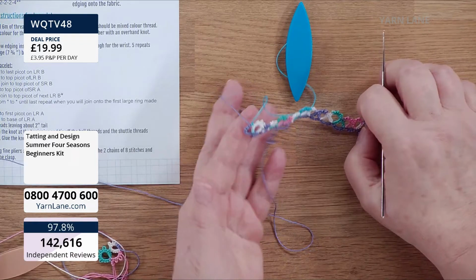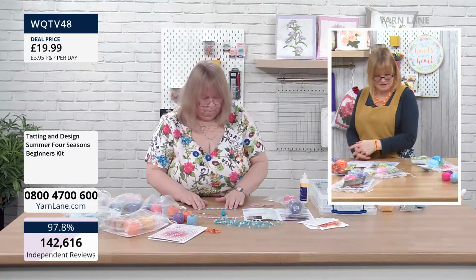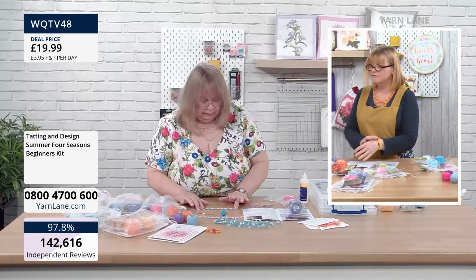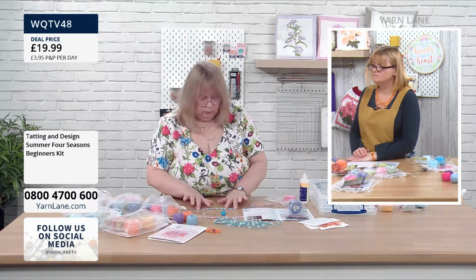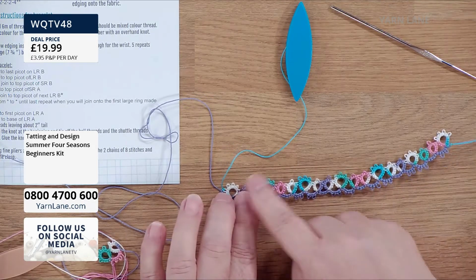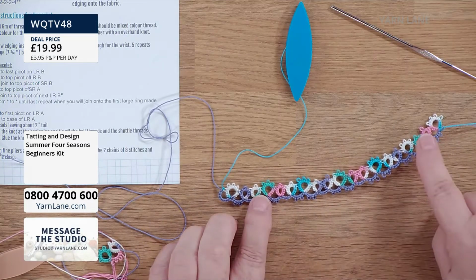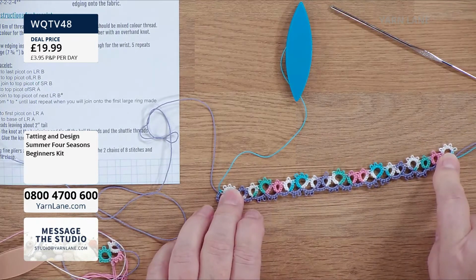Oh, okay. That's so pretty. I really like that. I love that effect. It's a lovely idea, isn't it? And if you've got an edging pattern that will stay nice and straight, some of the edgings will curve, but if they've got picots on, then you can just basically follow the bottom half of the pattern and it sort of mirrors the top half.